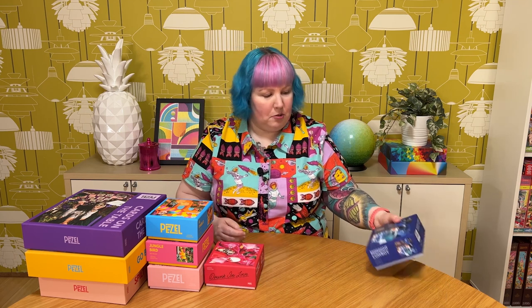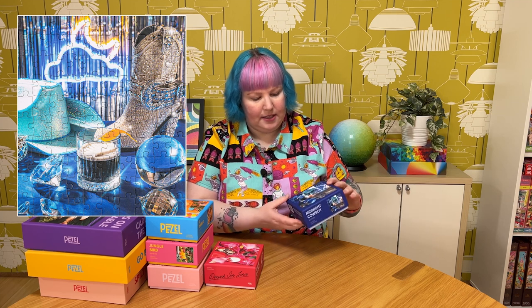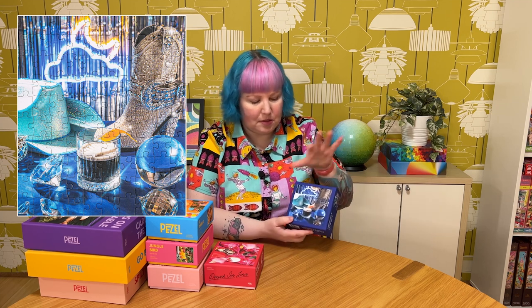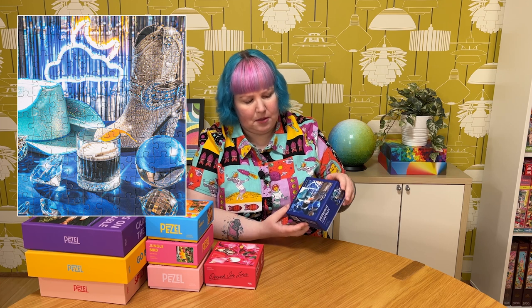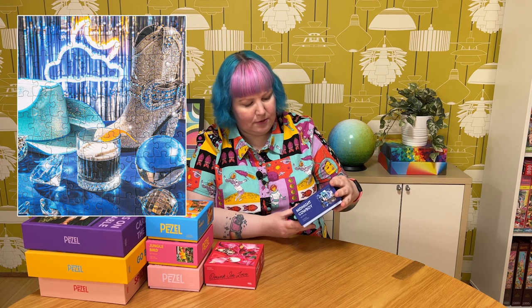And we're nearly through them all. And then this last one is called Midnight Cowboy, and this is quite a bit more dark and moody, and a bit more disco, I guess, compared to the others. Yeah, it's a fun image as well.